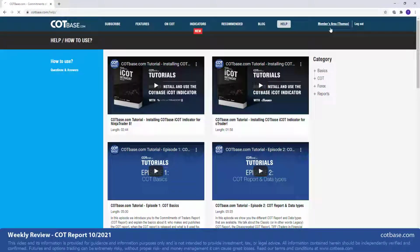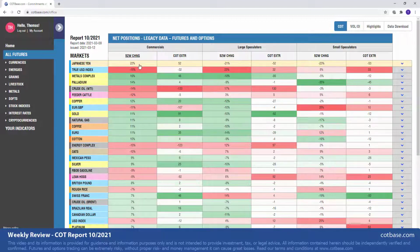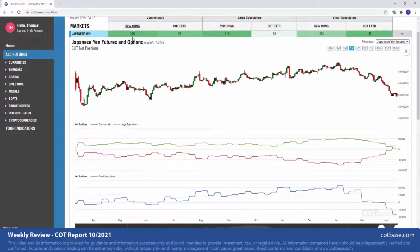Back to the review, and starting off with the first market, which is the Japanese yen. You can see it's on top of our list with a 22% change in commercials positions.